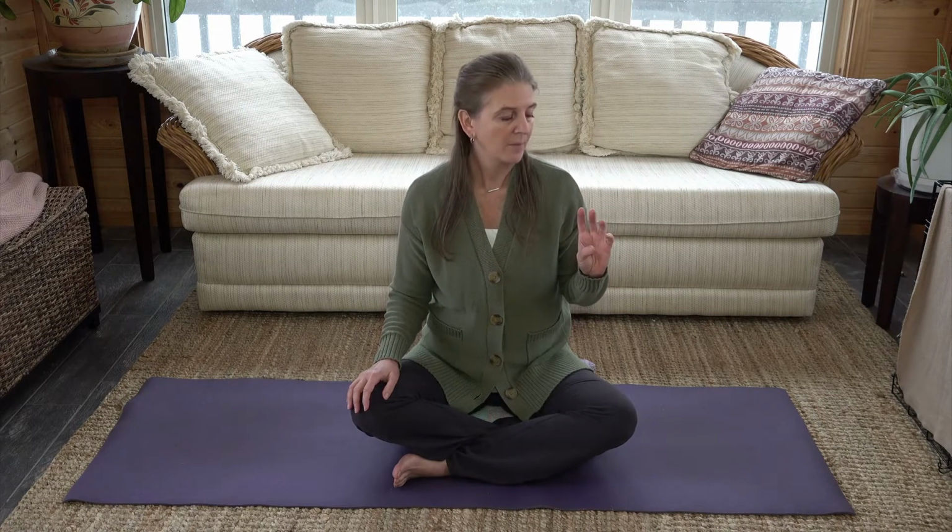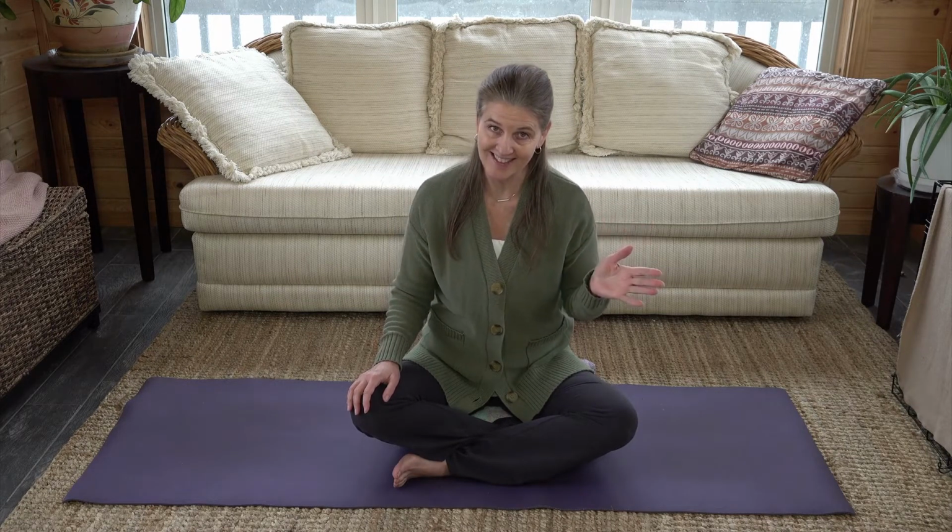So we start with the pointer finger and touch the thumb to the pointer finger and say Sa. Then the second finger is Ta, ring finger is Na, and pinky finger is Ma. Then we go back to the first finger again. So that's the pattern, that's the sound.